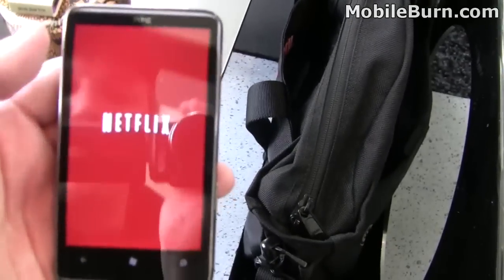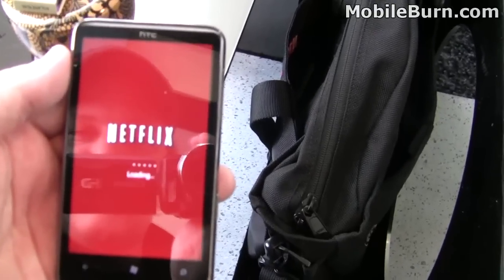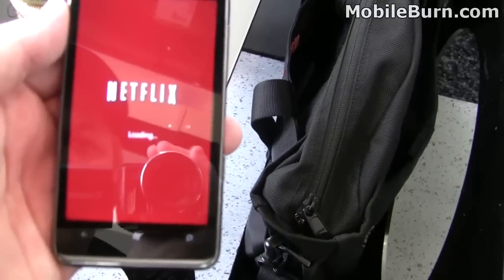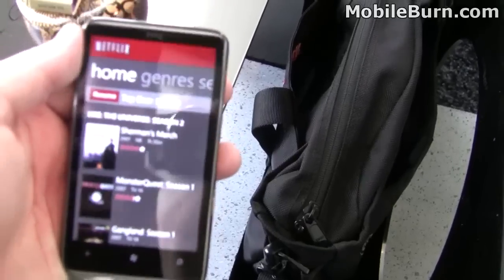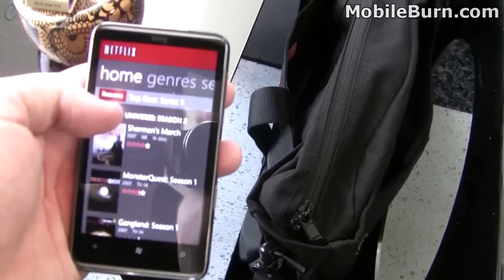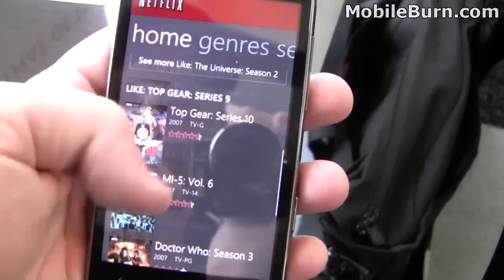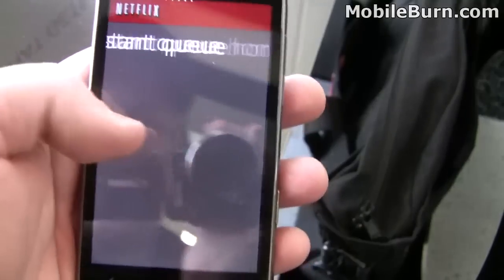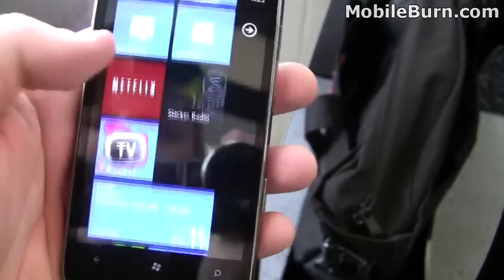Netflix also comes on board of the HD7 here. This is Netflix streaming support. This is available currently on iOS and on the iPod Touch and those other iOS devices right now, but we haven't seen it yet on other platforms. So here you can see we have different genres. Monster Quest. It's sort of like the Zune interface here. We can go left and right to view the rest of our information. Hit that for a home screen again.